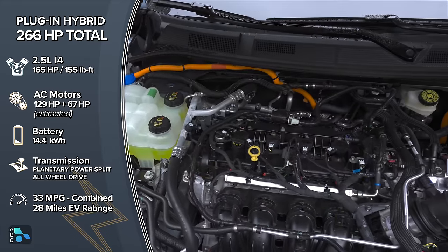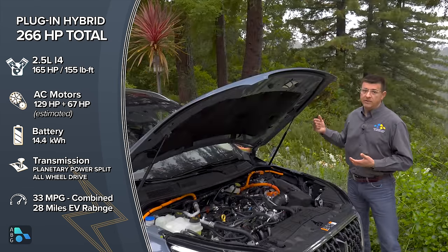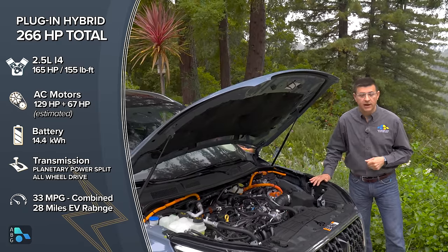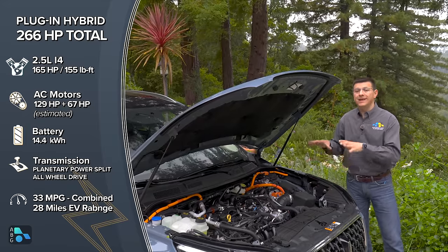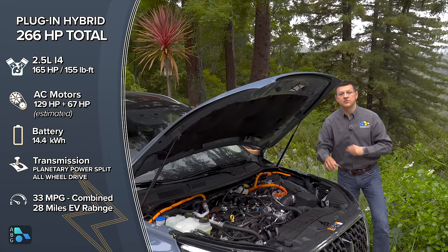The benefit to this drivetrain design is that it works really well as a hybrid for high fuel economy, and to get a plug-in hybrid, you just add a bigger battery pack to the rear, because the electric motors are already quite sizable. That battery pack in the rear is 14.4 kilowatt hours, so this is a relatively efficient plug-in hybrid system, even though it has a mechanical all-wheel drive setup, so no separate e-motor in the back, just two motors up front and the engine right there.